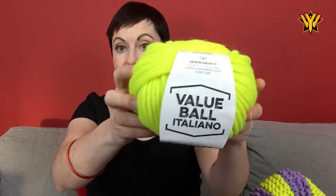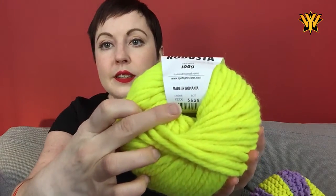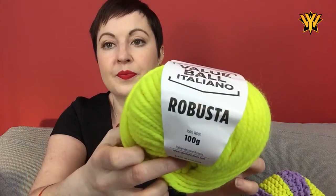And this is Value Ball Italiano. So there you go. Oh, there we go. What is it? Robusta. And oh, it's just got a colour number there. So yeah, that's good fun. Something sort of simple. Simple to do. It's just knit 2, yarn over, knit all the way across, and then decreasing the same way.